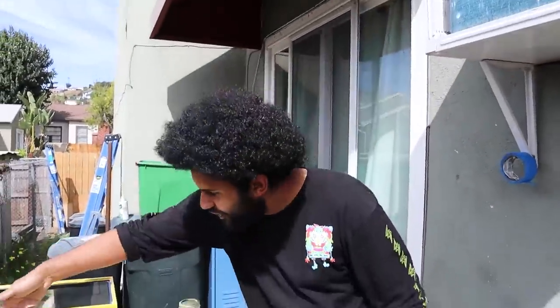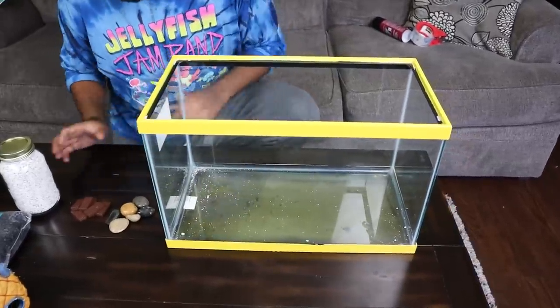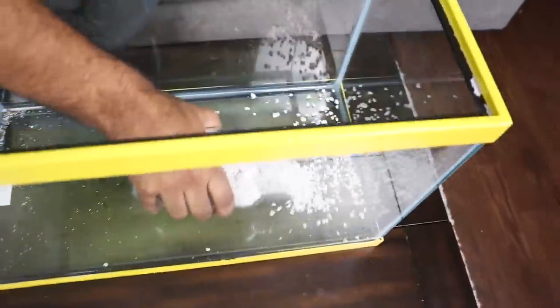Now that we've got a fish tank, it looks a little bit more SpongeBob official. All right, guys, so now we have the aquarium inside and everything is ready to go. So the first thing we're gonna do is we're gonna get these white rocks right here and we're gonna start the baseline, which is the sand of Bikini Bottom.